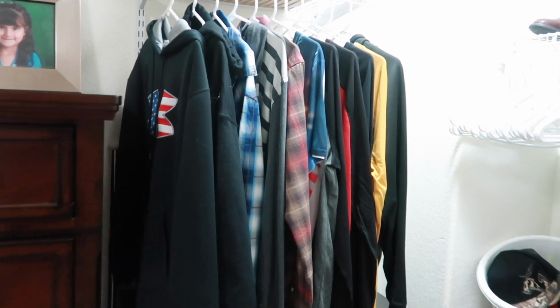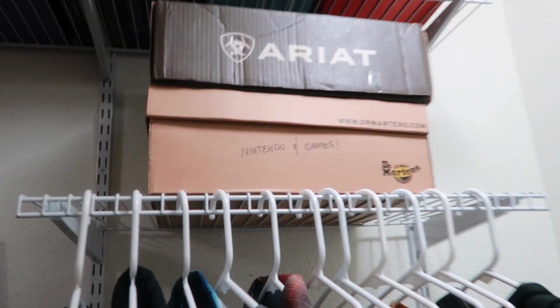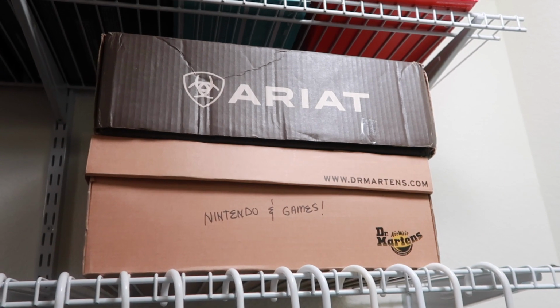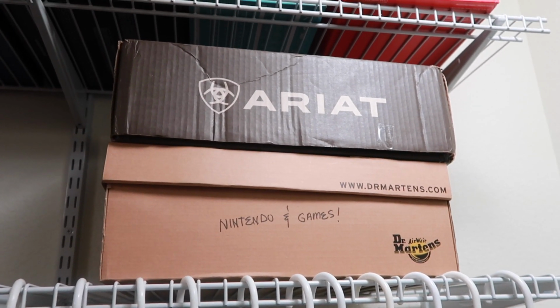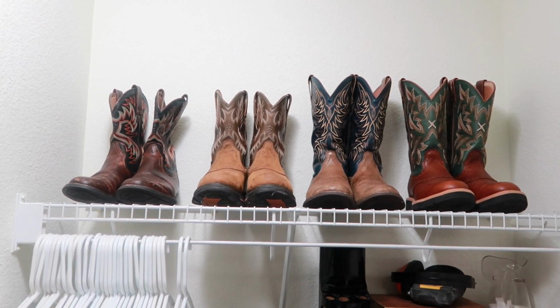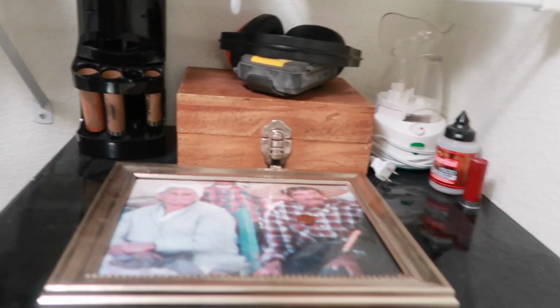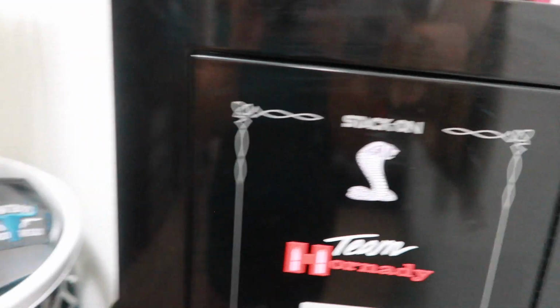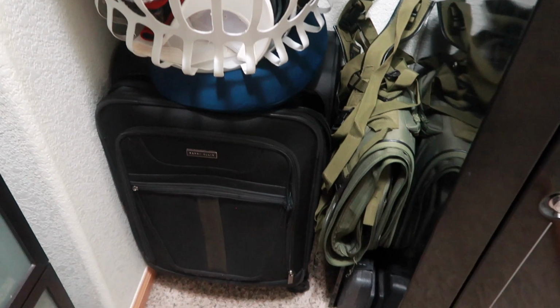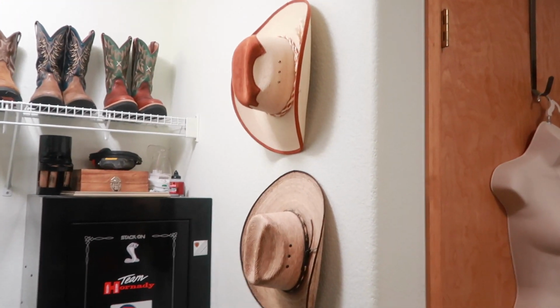So right here I just put my husband's hoodies and shirts and everything up here. This is his boxes. He has an old school Nintendo and a bunch of games, so I labeled it right there. And then the area on top has more games. On this side I opted to put all of his boots. He's a cowboy, so he loves boots. And right here he just has random things he likes to collect, and then a picture of his grandparents, and then some hats right here, and his luggage because he travels a lot. And this is his safe and his cowboy hats right there.